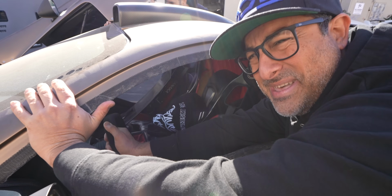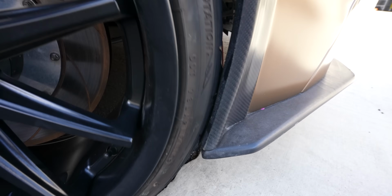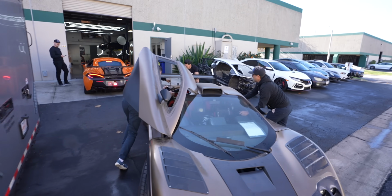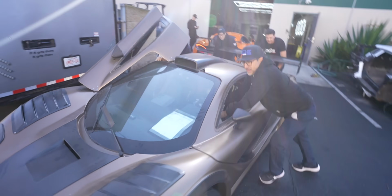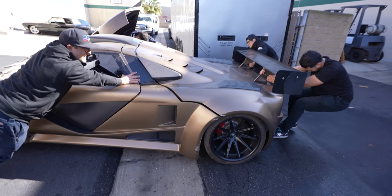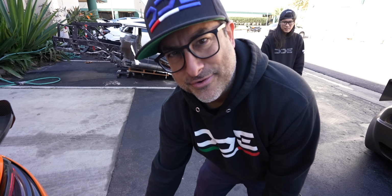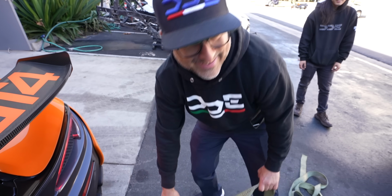It doesn't help that the wheel is literally hitting the front bumper and stopping the wheel from turning. Forward again, go. Good job, Mark. Ready to get run over. For all those haters that say that Dave never drives his car, he's literally driving his car right now. Look at him, he's in there, he's driving his car.